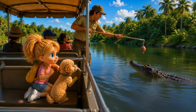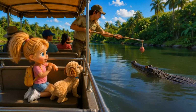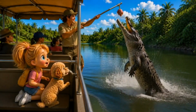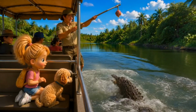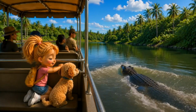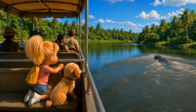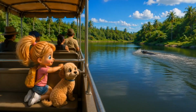Leo, look! He's coming closer to the food. Crocodiles have incredibly powerful tails that help push them through the water. I think he's getting ready. Whoa, Leo! Did you see that? That was incredible, Leo. He came straight out of the water so fast. I never knew crocodiles could move like that.